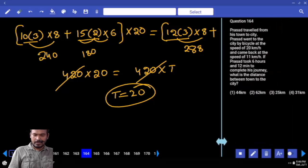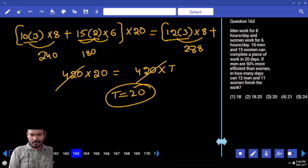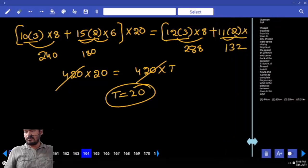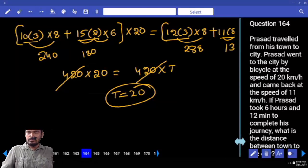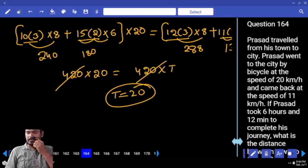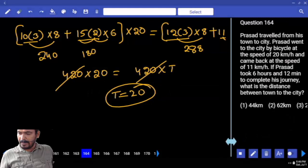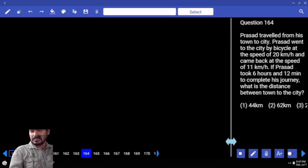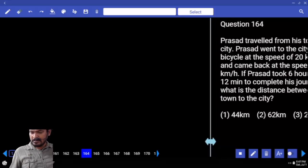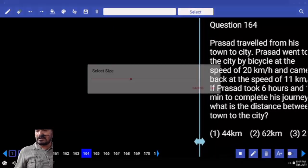Next question number 164. Prasad travelled from his town to city. Prasad went to the city by the bicycle at the speed of 20 km per hour and came back at speed of 11 km per hour. If the Prasad took 6 hours 12 minutes to complete the journey, what is the distance between the town to the city? Required distance value or time value?